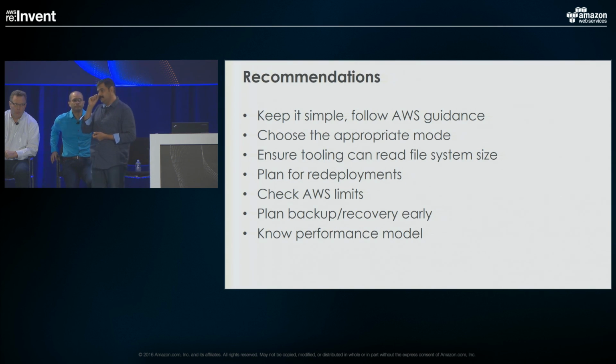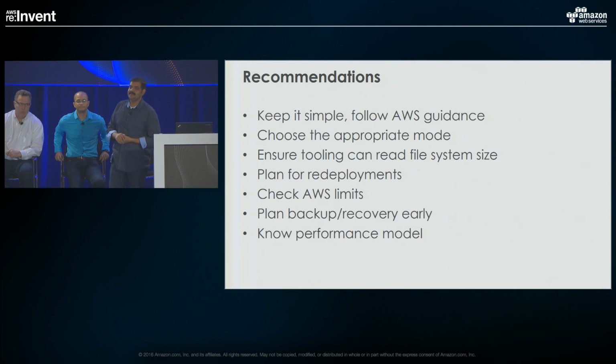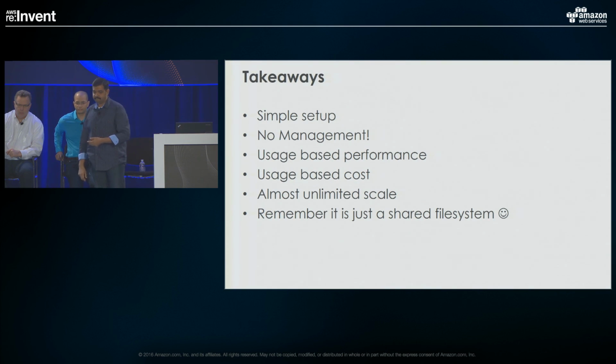Plan for redeployments. So this is interesting too, right? When you're deploying and setting up your clusters, your mount, unmount, right? That's a little thing, but you want to remember that as you're spinning up newer VPCs and sending new deployments out. Checking AWS limits. So this is more like a soft limit. I'm sure most of you have seen it. You get a 5 initially, and then you get a support ticket to get it increased. Just remembering to do it. Backup and recovery, 70 terabytes, 80 terabytes, 90 terabytes as the data grows. You want to plan ahead. We learned it a little later, but we were able to catch up eventually. Performance model is more towards that appropriate mode as well.